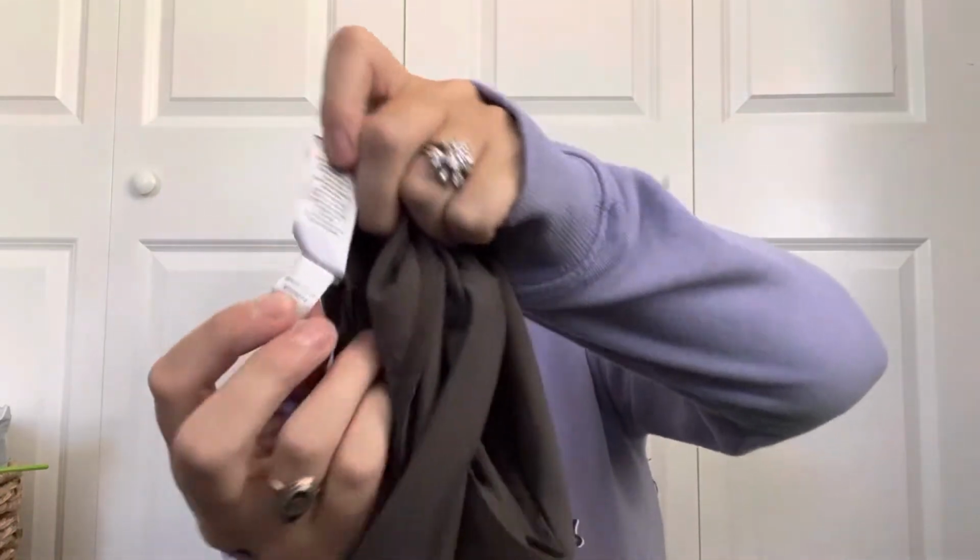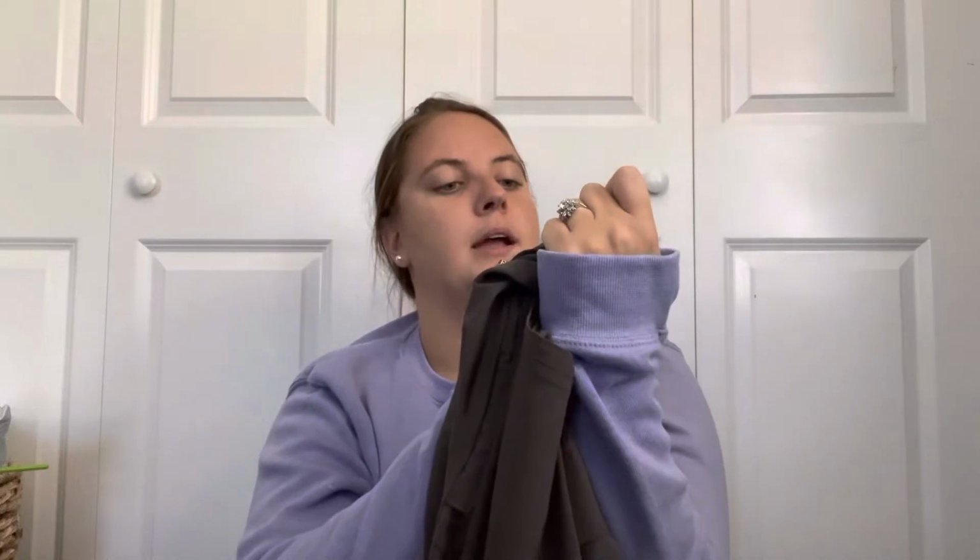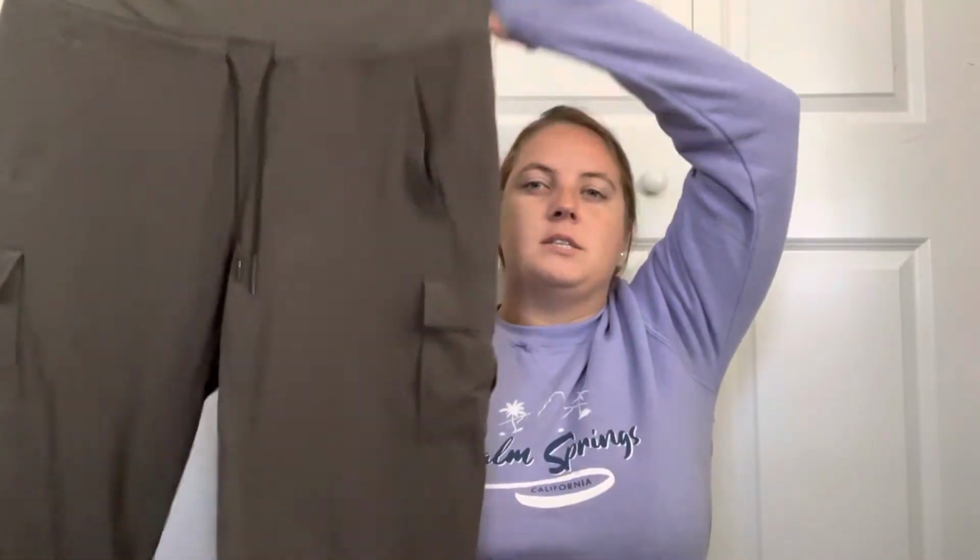These are Athleta. Again, these are from 2018, I believe. Athleta, I'm sure you know, has the style code and the date on it. Yeah, these are spring 2019. These are the Sutton jogger. They have cargo pockets. They're size 14, which is awesome. I love selling Athleta, especially newer styles.